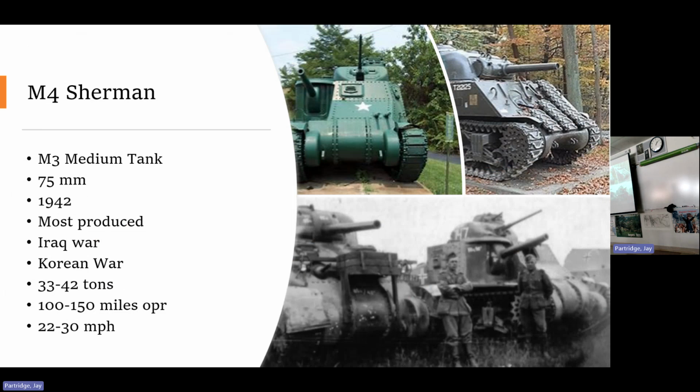M4 Sherman, woo! So this tank was originally the M3 Lee medium tank, but they changed it up a bit and decided to use a different gun. So this is M3 Lee. It had 2 guns. This one did not function, which is kind of useless. And then they changed it into the M4 Sherman. So we have M3 Lee and the Sherman. They got rid of the tiny useless gun. That's mostly what they did, but they also did some other changes.